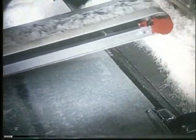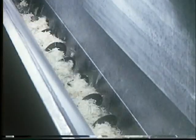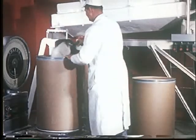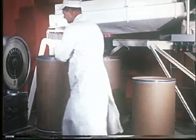A moving arm now spreads the gelatin evenly on another belt conveyor. This mattress of gelatin will travel through 2 dryers. The dried gelatin is now broken down into small particles and conveyed by auger to a grinder for final granulation. The finished product is weighed and packaged in bulk containers.